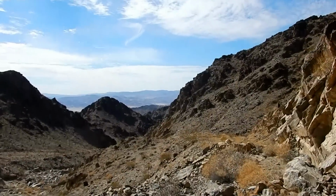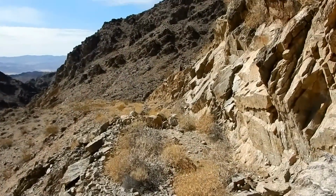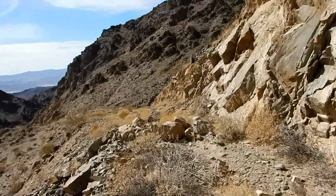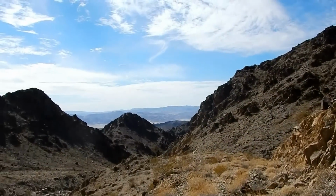Here's our mining road we're following. Just think, all the old trucks used to come on up here hauling in goods and hauling off ore. Pretty unbelievable, isn't it? And it's a rugged canyon.